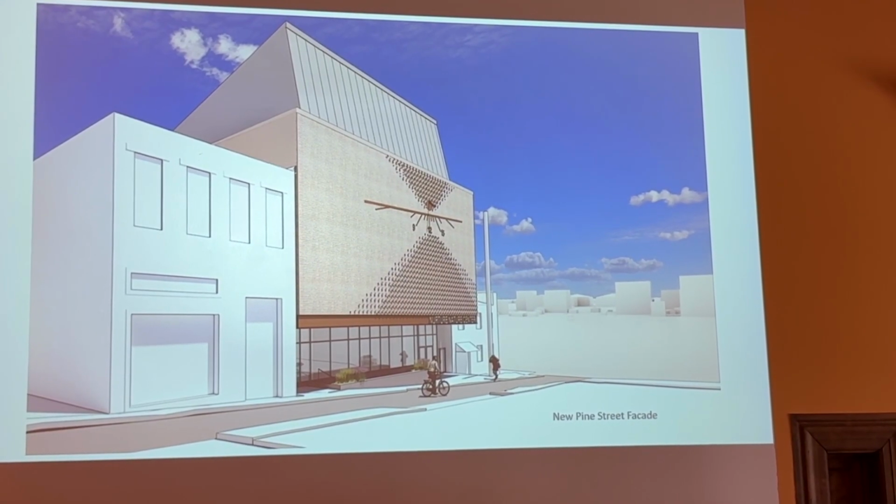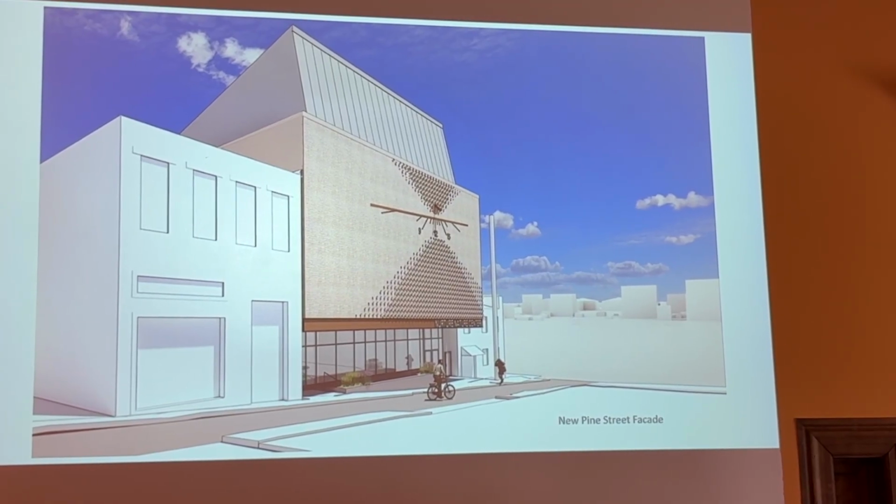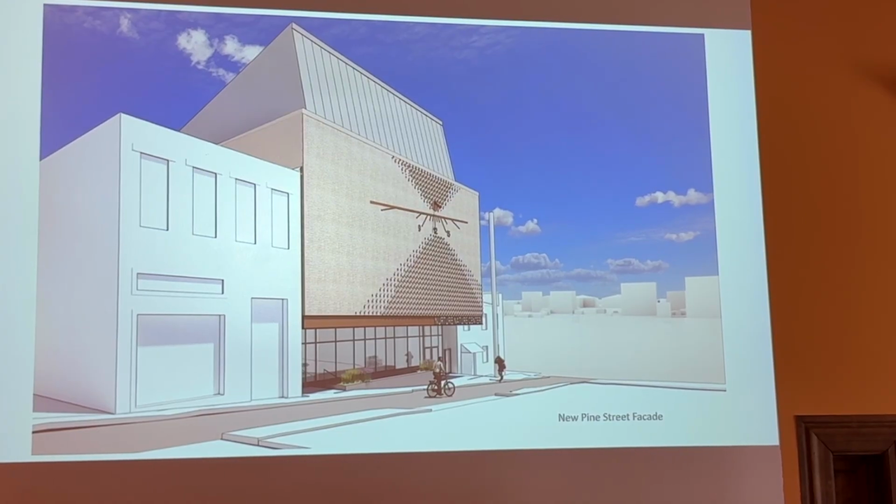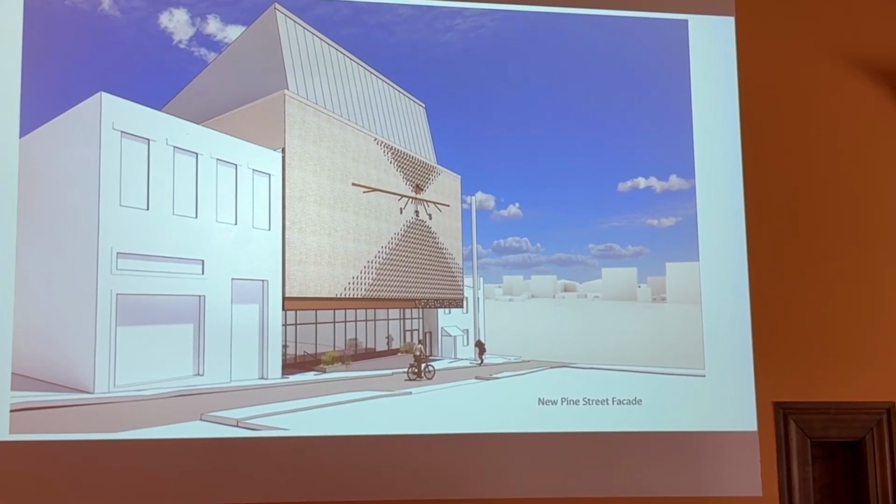It is going to have a beautiful brick facade with a functioning sundial. So we're all going to have to learn how to read sundials, but it's going to take advantage of that fantastic southern sun that we have there. And the sundial we really liked.